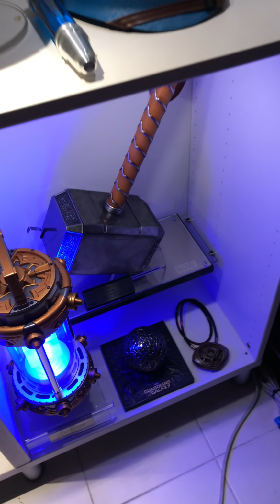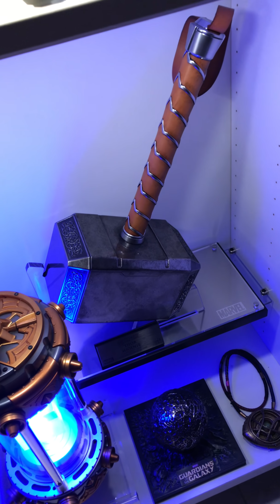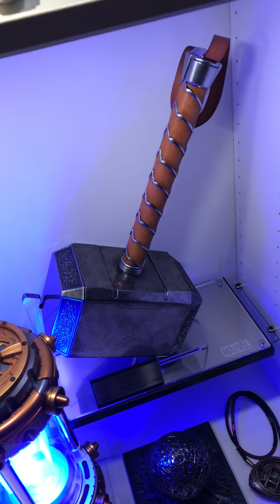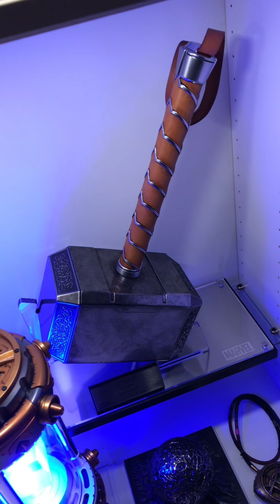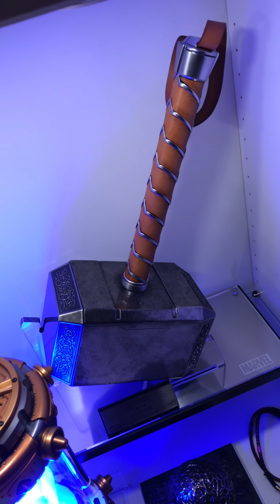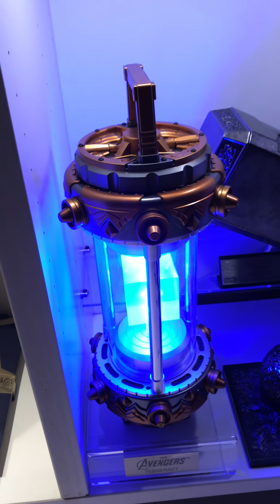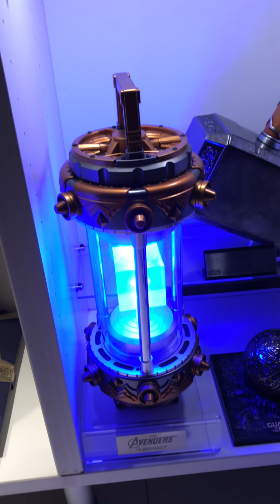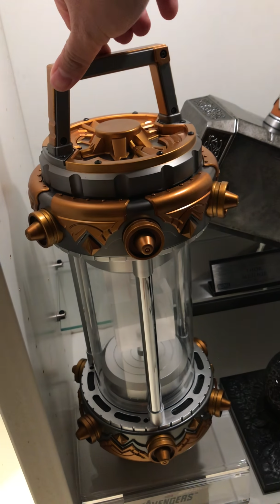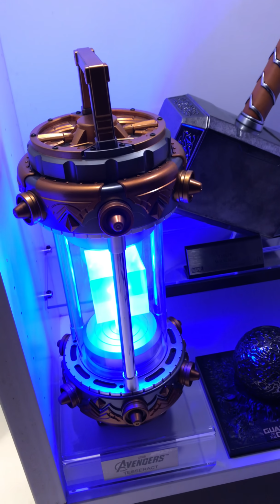So next at the bottom here, the Mjolnir. We've got the EFX version here. I had the Windless Studios one, but I absolutely love this version. Also because it's resin, it's a lot easier on maintenance. The Tesseract tube, this was a release by King Arts. Lights turn on and off as well, just a switch at the top to turn it off and back on. It's a really lovely piece.